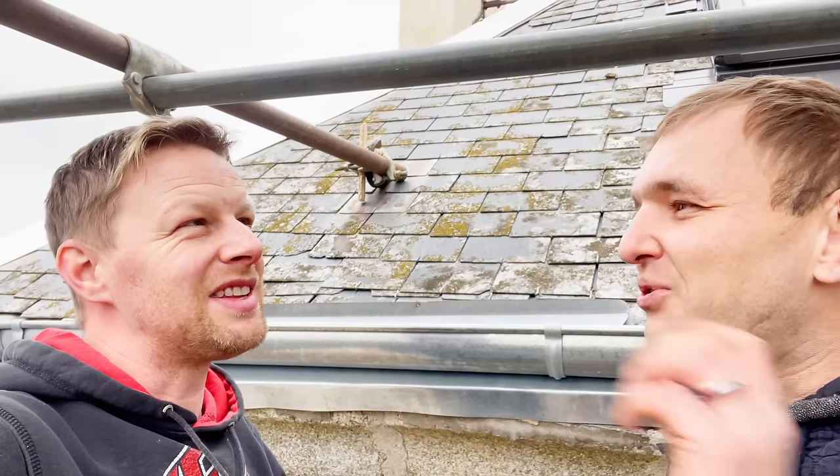Obviously, because we had no history with the Chateau, we're guessing when things have been done. There's no definitive date unless we find a piece of newspaper stuffed somewhere. I was watching Escape to the Chateau, and when they were getting the roof done, the builders or artisans who did the roof back then had written their names and when it was done. And I was like, oh God, that's lovely. It's just so nice to have something like that.